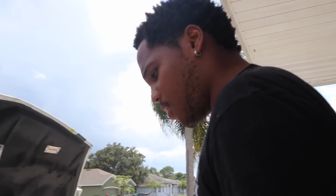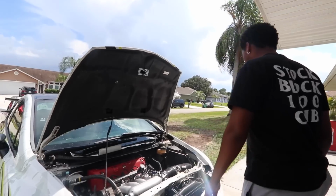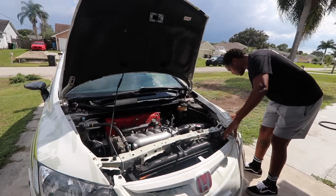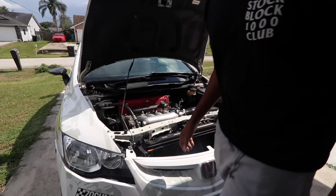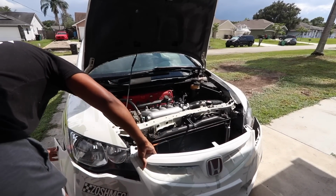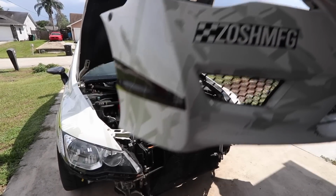So first up, we got the hood propped up. Now it's time to remove the bumper. Luckily for me, it's pretty much a quick release setup. I didn't put my bolt back in, but that comes off like that. I'm waiting for my new bumper to come in so I can finally get everything looking nice again.